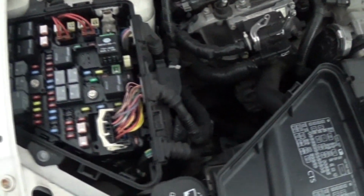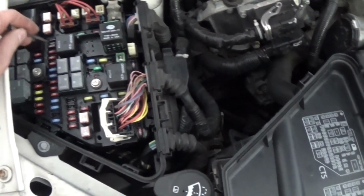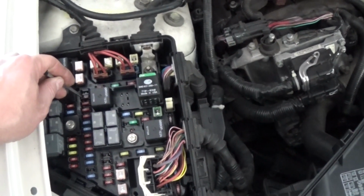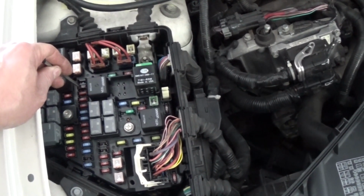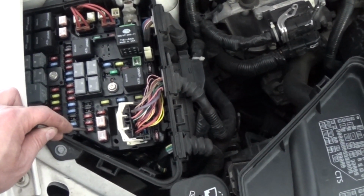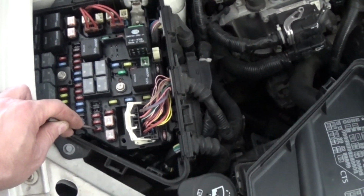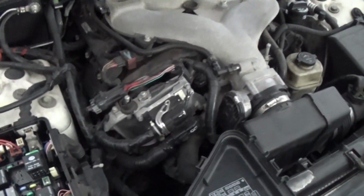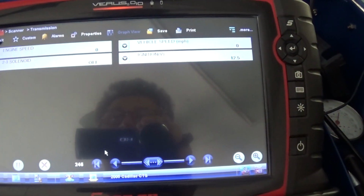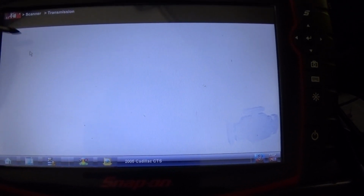All right, my next step was these other two power feeds, this 7.5 amp fuse and this 10 amp fuse. When I pulled this fuse out, everything was still okay, and I could not duplicate the code. After I pulled this other fuse out, it pretty much shuts off. This one feeds the PCM as well, so it killed the car. Actually, it just happened right now, and I lost communication with the TCM when I pulled this other fuse. Let's see what kind of codes, if any, were stored.